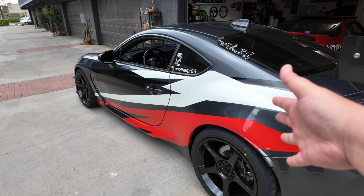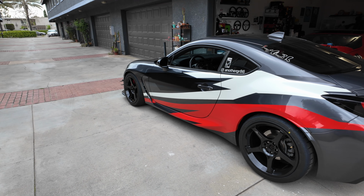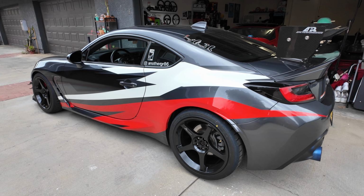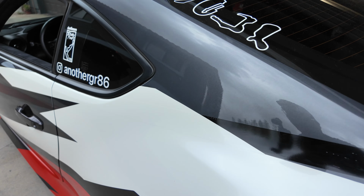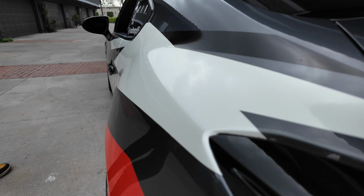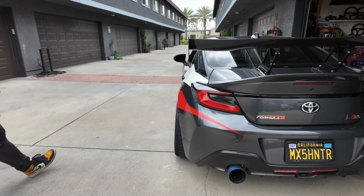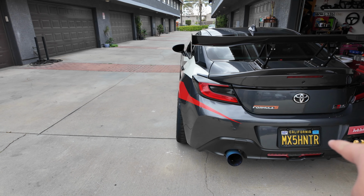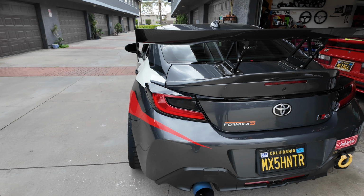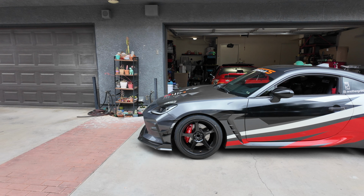So we got the big pieces down first, and then the smaller details that really complete it. But yeah, this looks good. Wanted silver at first, but they didn't have any, so now we have this pearl white. I don't know how the camera can pick it up, but from the back you can see it peaks through even more to the backside. So that'll be really complete.